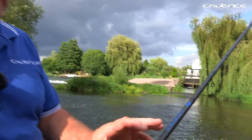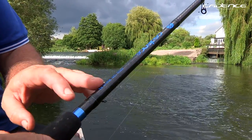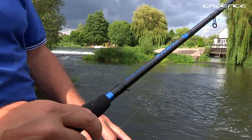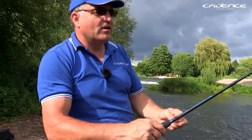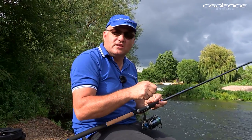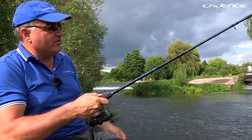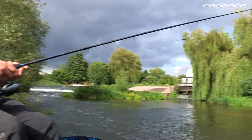So the lighter stick I've set up, I've selected this 13 foot CR10 rod. In this case, it's a number three. So that's the most powerful 13 foot rod that we do in the range. And I wanted to have a rod where I knew that if I hooked a better bonus fish, like a bigger chub or maybe even a barbel, this rod's gonna have the power to be able to cope with the fish in this fast and weedy water.